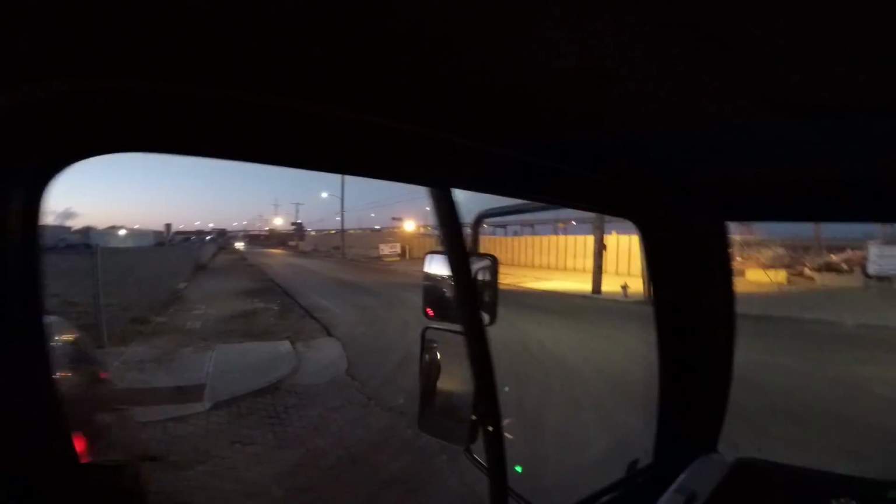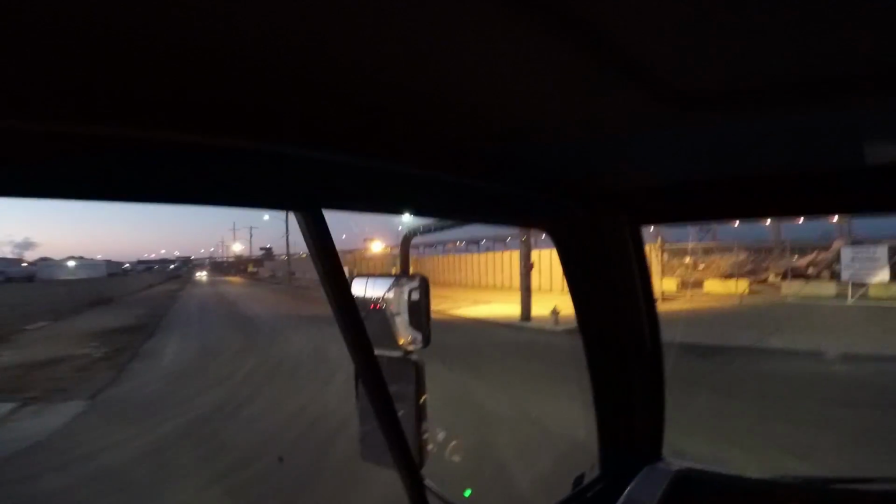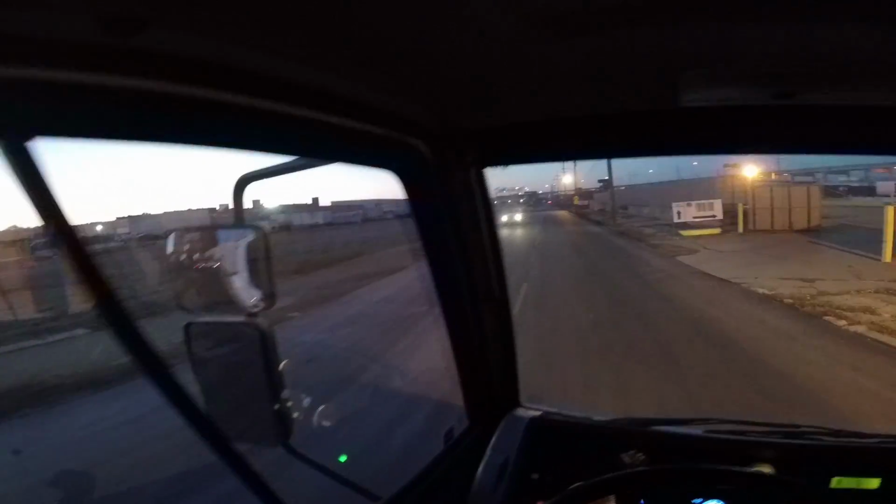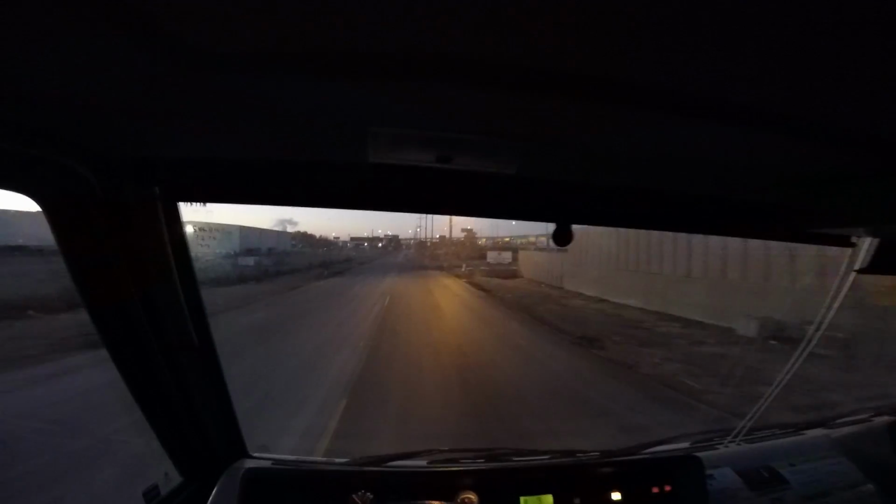So this morning we are heading out to set a house. We didn't do very many houses earlier in the year, and then recently we've just been getting house after house, tank after tank. So yeah, there's that. Oh, my windshield's a little dirty. Should have cleaned that.